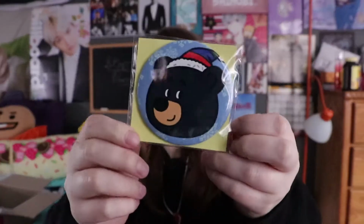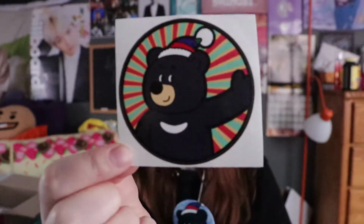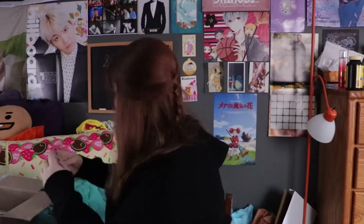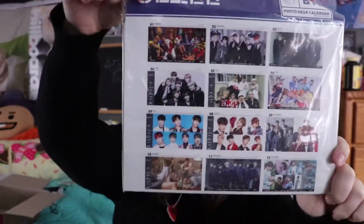And I got a Pyeongchang Olympics gift. So it comes with a button, and I got a sticker as well. And then my next item is a BTS calendar. Shows on the back.